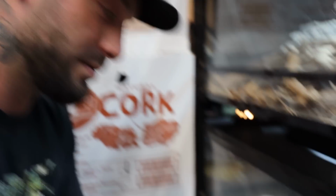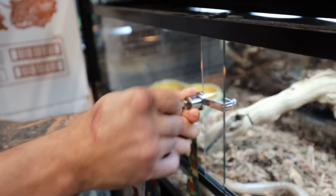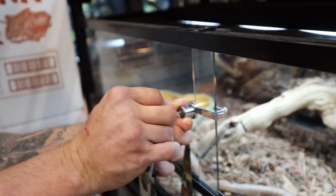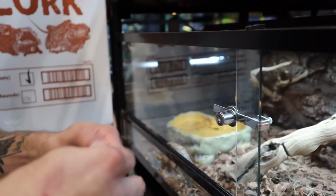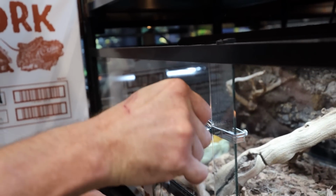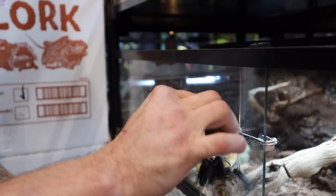Is that the right key? Not even close, Shane. The round one. It is the round one? Can never find the hole. Alright, one of you bastards has to work. Oh, I just didn't put it in far enough.